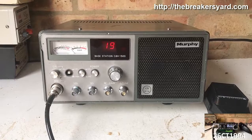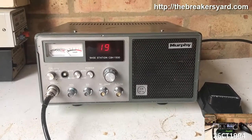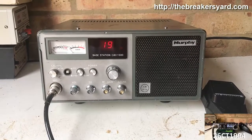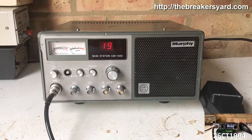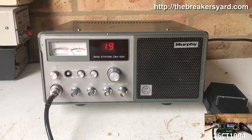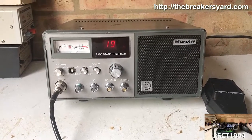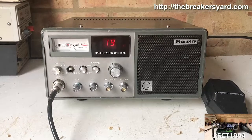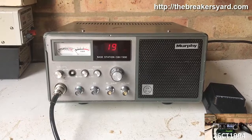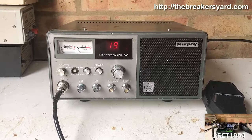So what people have done in the past is obviously either rewire a mic so that the correct wires are connected to the right bits, or opened up the actual rig itself and swapped the wires around in the socket. And I was pleasantly surprised when I did my first test on it, and I just tested it with a standard 4-pin mic just to see what would happen, and the send and receive on it is absolutely fine.